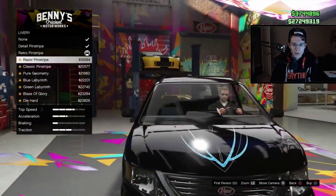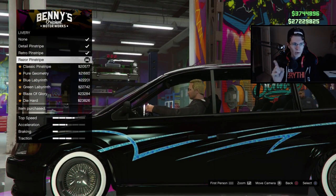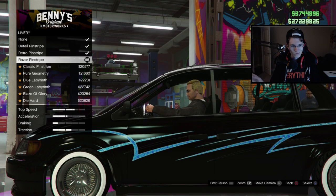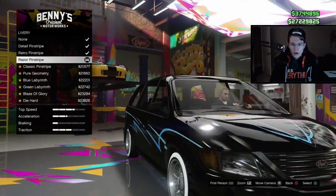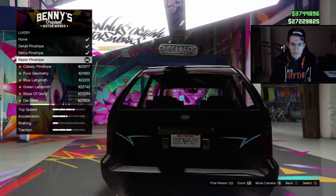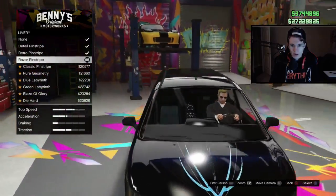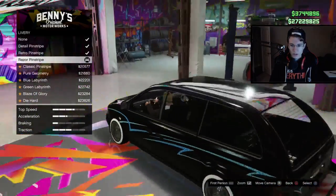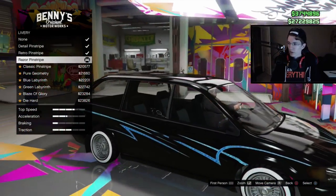Up next, we get the Razor pinstripe. There we go. Razor pinstripe is very similar to the Pimp pinstripe on the Classic Tornado. So I wonder if Rockstar's using similar livery designs. I'm not sure. They might be. So obviously you can see that's the design. It's kind of like a retro-y design in my opinion, but that's still pretty cool. So that's the Razor pinstripe right there. Nice design on the hood. I like that probably the most. And I also like the fact that it extends on the trunk too. So that's cool.